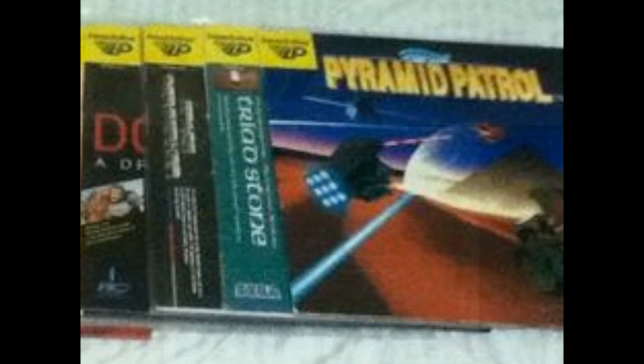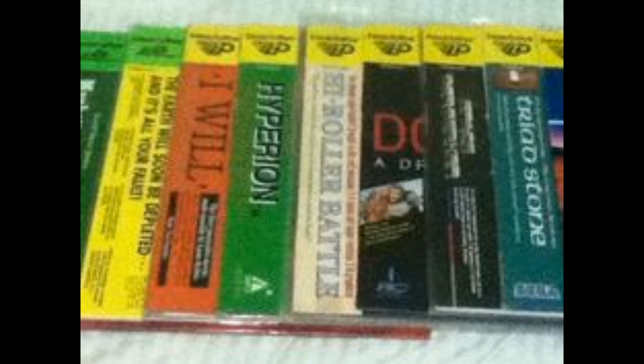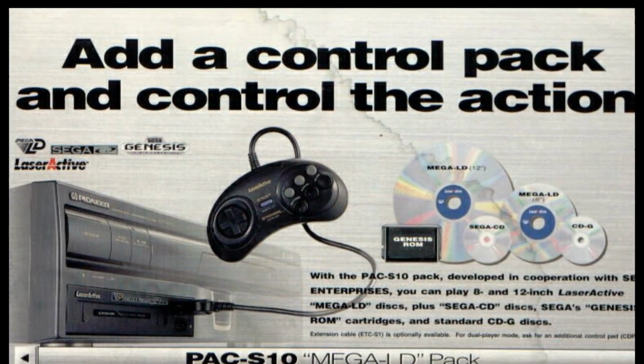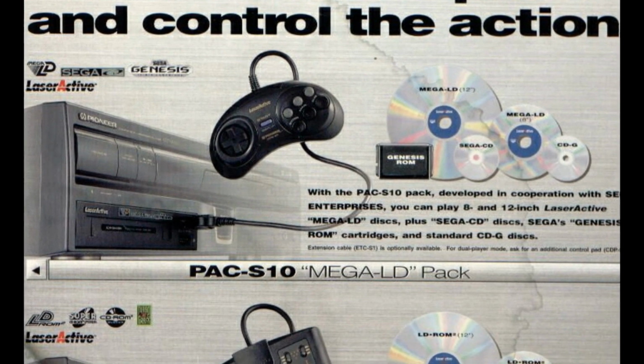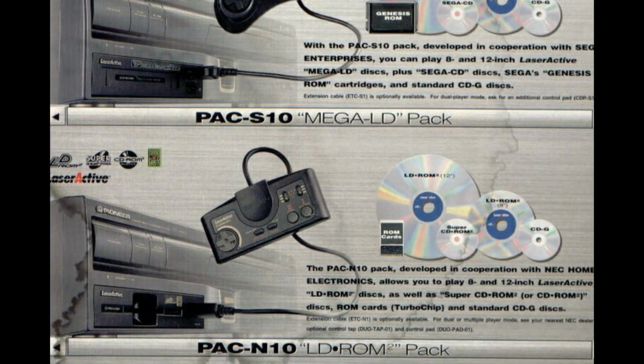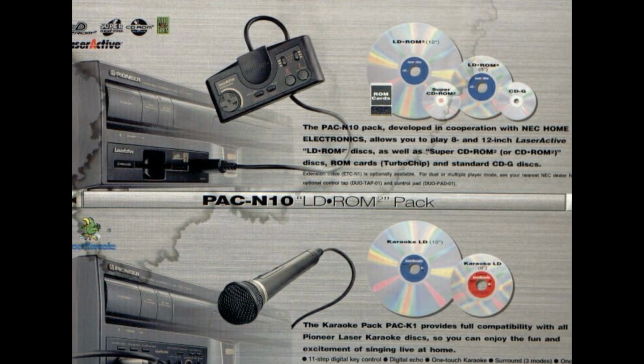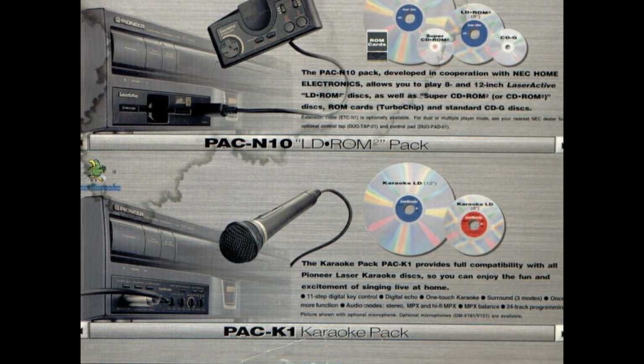LaserActive games weren't the only feature the Pioneer LaserActive offered. In addition to games, a LaserActive owner could buy separately add-on modules, or packs, by Pioneer. These packs increased the LaserActive's compatibility to work with Mega Drive, PC Engine, and HuCard games as well. Some other packs the LaserActive offered were the Computer Interface Pack. This pack allowed the LaserActive to be controlled by custom programs authorized by a PC or Mac computer.